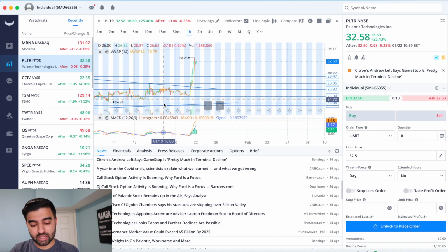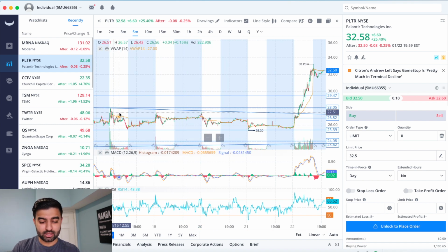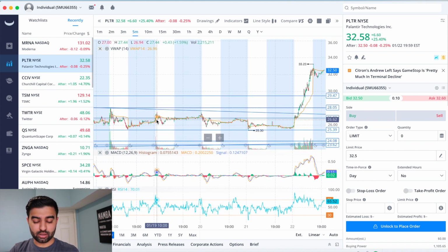So let's take a look at the 5-day chart and see what we see with the stock and the way it traded. Now, this is the 15th. Remember that we had a 4-day week because of MLK Day. So let's take a look at how we started.